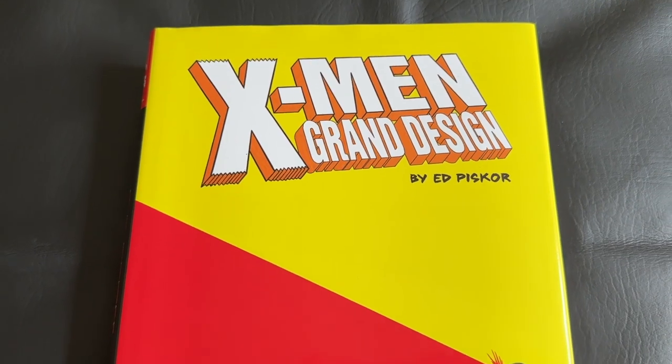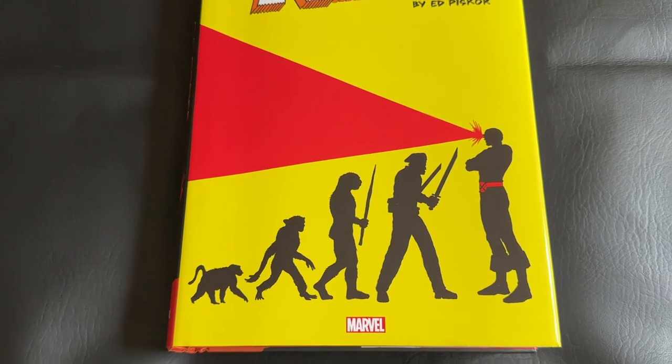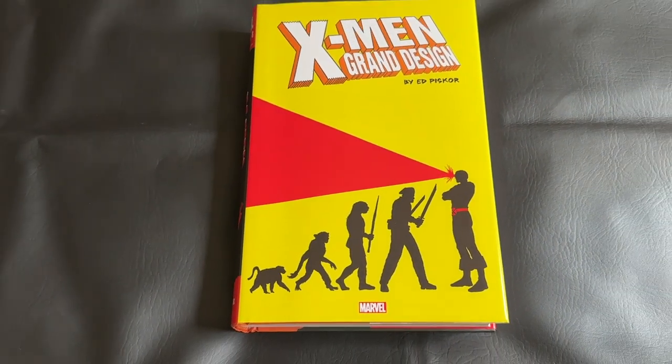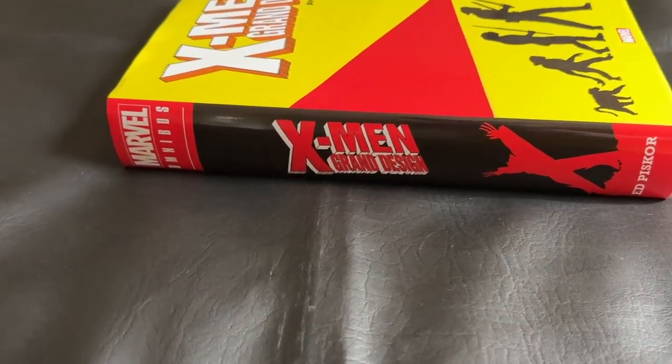Right away, I love the colors they use for the art on this book, especially this cover art here with the black, white, red, and yellow. Just a really sleek design. I love looking at it. It has a very classic X-Men feel.